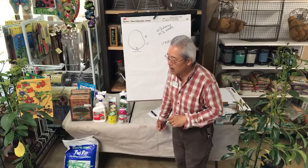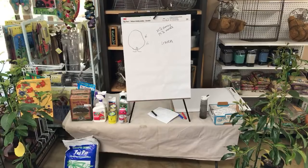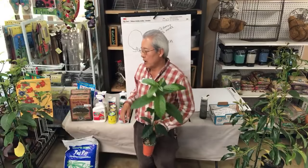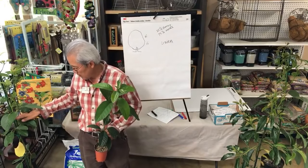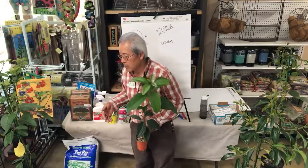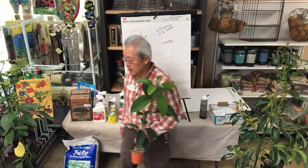Are you going to talk about trimming a little bit more later, or is that enough? Well, there's no real rules on that. You can prune them any time of year. Generally, on evergreen fruit trees like the avocados, if you cut below the last leaf on the branch, that branch probably won't fruit the next year. If you leave some leaves on the branch you're pruning, yeah, it can still make a crop the next year.